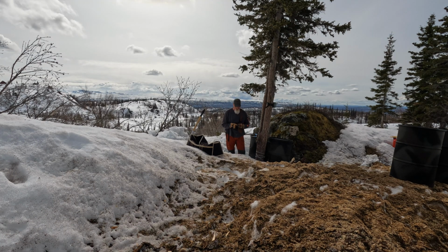Everything I put in these barrels is vacuum packed or in some type of bag or mason jar.